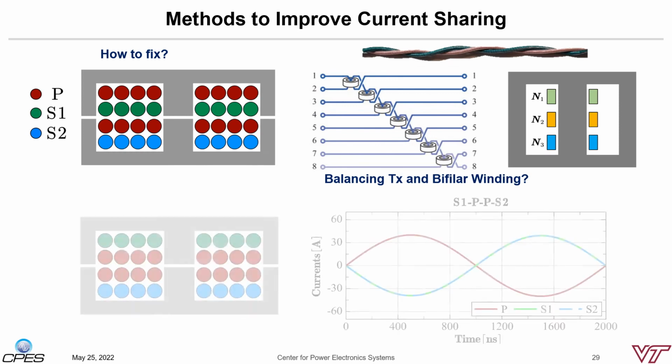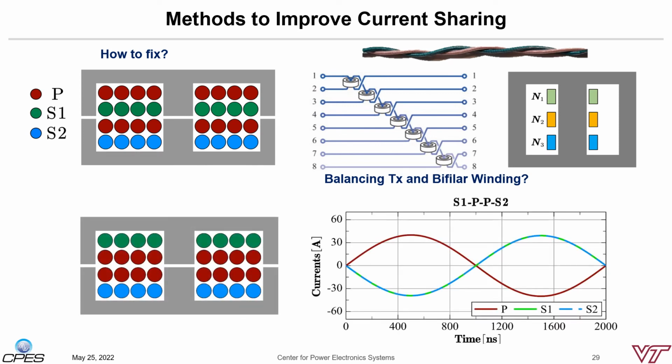losses. For instance, as shown at the bottom, we make a change of the winding arrangement by putting the 2 secondary side windings on top and bottom layers. This results in a symmetrical arrangement and helps balance the current sharing, but the total leakage inductance is almost doubled compared to the original design.